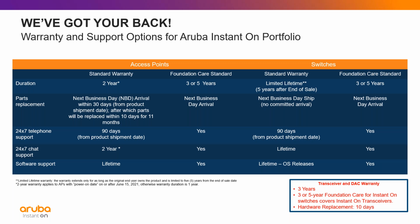And then same with the phone support and the chat support, that gets enhanced to the full 3-year or 5-year support standard. And by the way, your transceivers and DACs are also covered under those warranties as well, under that Foundation Care Standard when added. Basically, whatever the switch has, that's what gets applied to those products.